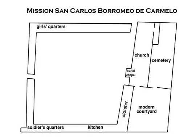Father Palou built the next church at Carmel Mission. It was made of logs and tule reeds and was finished by 1776, along with Father's quarters made of adobe and a separate kitchen.